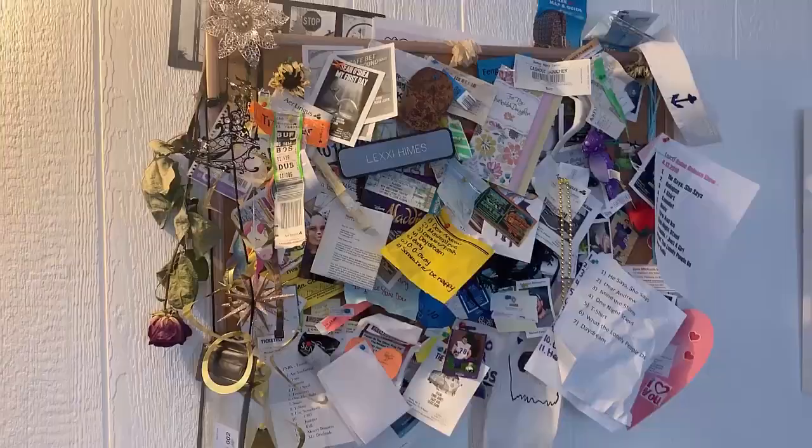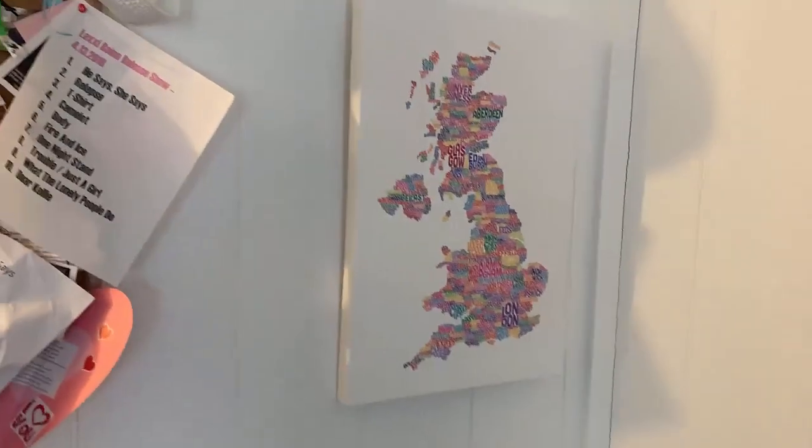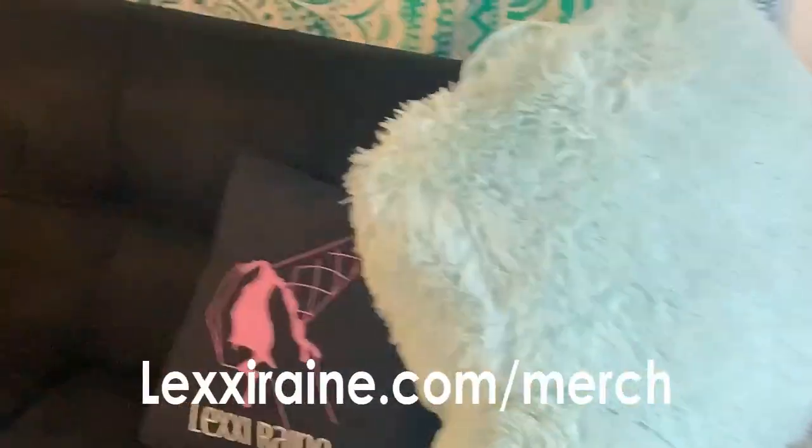None of you guys have really seen where I live or what my apartment looks like, so you're gonna get a little taste of that today. That is the backdrop that I usually used to use for my videos. That's my wall of memorabilia, set lists and places that I used to work, and my ticket stubs, and the UK map, because obviously I want to go back to the UK. My Lexxi Raine pillow. Oh my god, go buy LexxiRaine.com/merch.